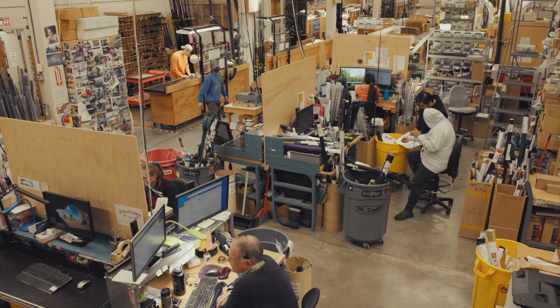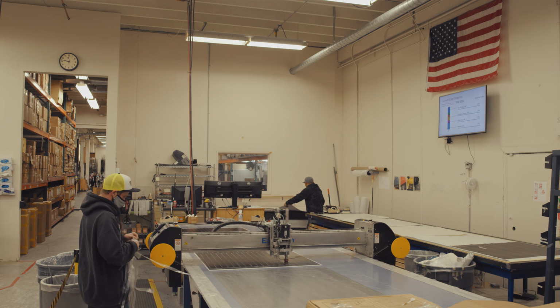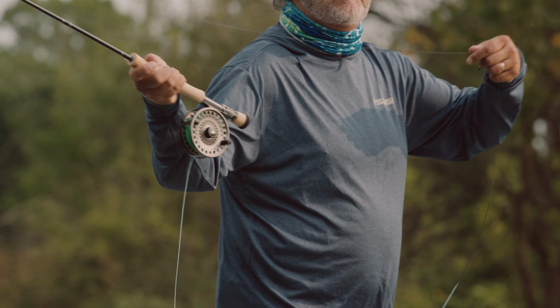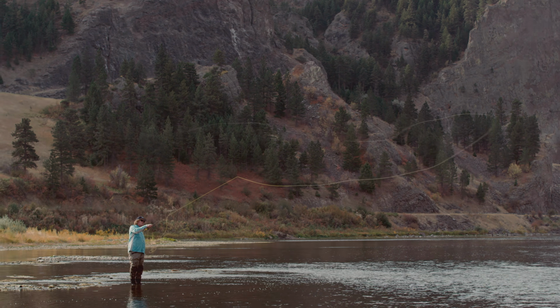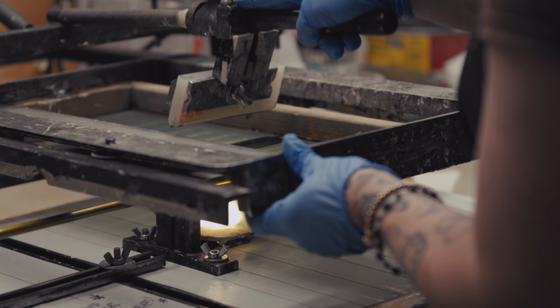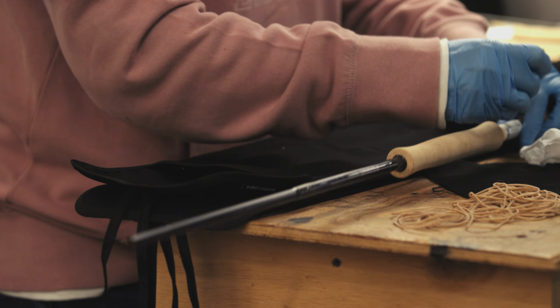Now with over 175 dedicated employees and 35,000 square feet of good old American manufacturing space, what hasn't changed is our obsession with design coupled with function. Introducing the R8 Core, a premier multi-application fly rod infused with our 8th generation of revolutionary graphite fibers, crafted to perfection by hands that have decades worth of experience in performance fly rod design.